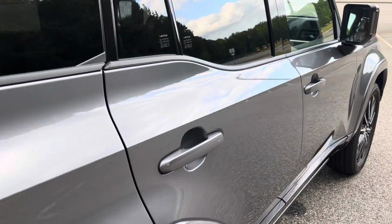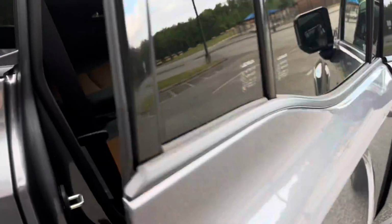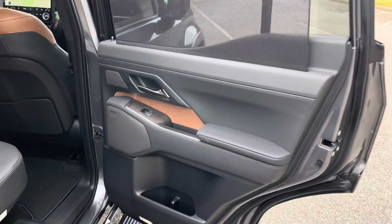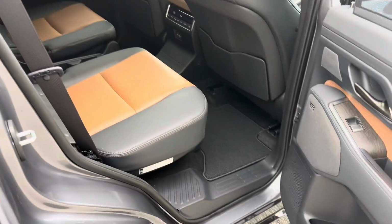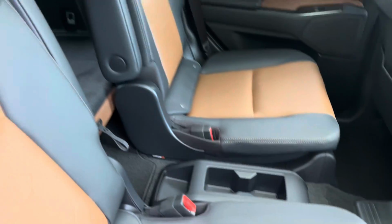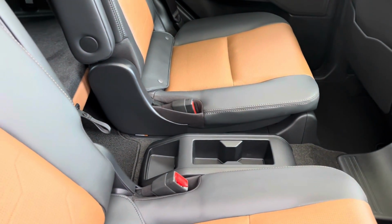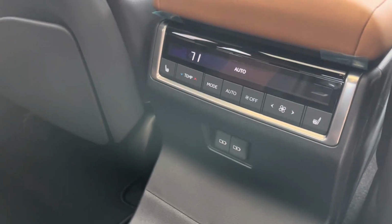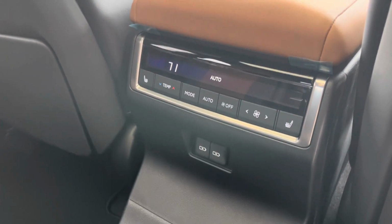Take a look at the rear seat. Like the saddle accents here. The luxury will give you these nice sunshades that extend in the back here, and of course the Mark Levinson speaker grille. This Luxury Plus is a 6-seater with the captain's chairs here and the cup holders there in the middle. And then you do have a 3rd zone climate here with heated seats and 2 USB-C ports.